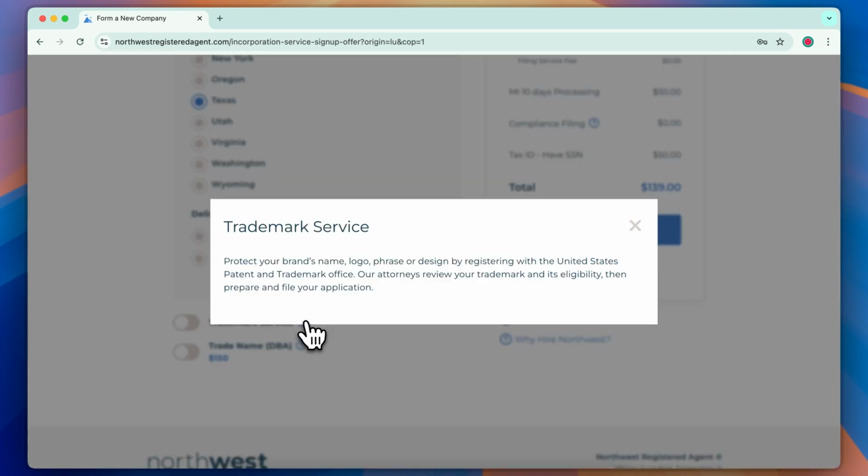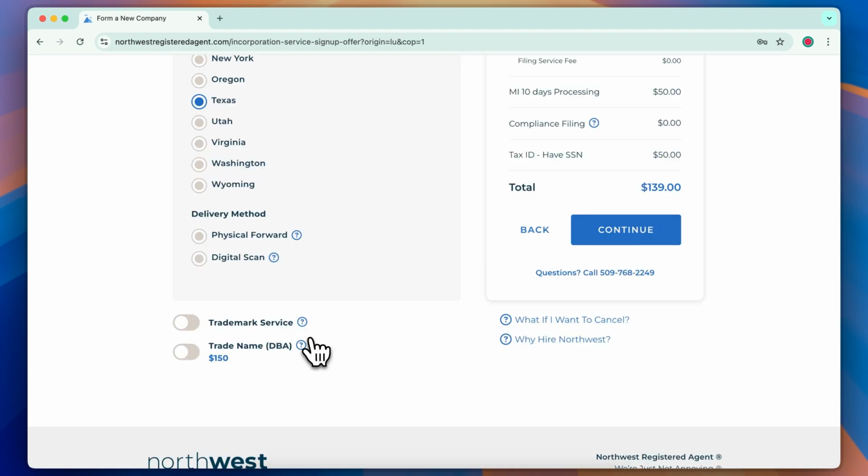Next is a trademark service. This just means that your trademark, like your company name, brand logo, or any design that you want to trademark, will be reviewed for its eligibility to be registered within the United States, and you will be assisted on how to file that specific trademark application.